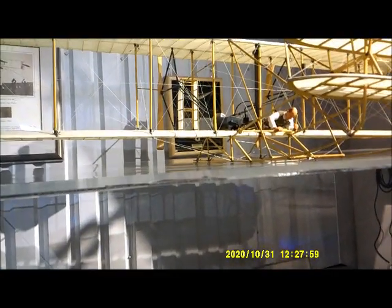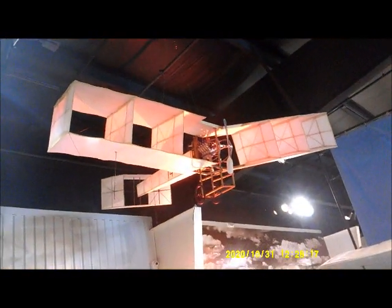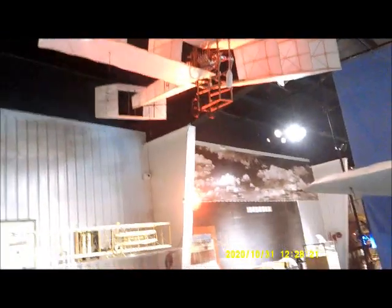This is, I believe this is one of the Wright brothers. See how it had to lay down in the plane? It's interesting. Oh, here's one way up here. I'll try to get this here. I'll kind of go over here a little bit and kind of swing around. Almost looks like a big kite, doesn't it? Wow.